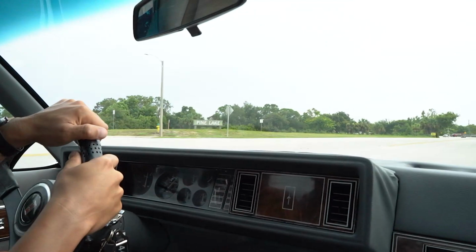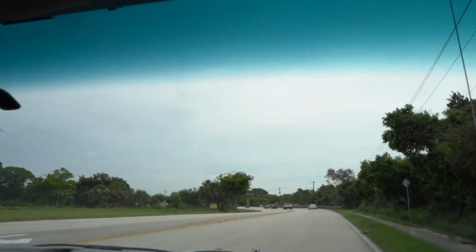Really nice car. Like I said, these things are coming up in value. These middle 80s Cutlass and Monte Carlos, they're really highly sought after right now. And this is a pretty nice car.